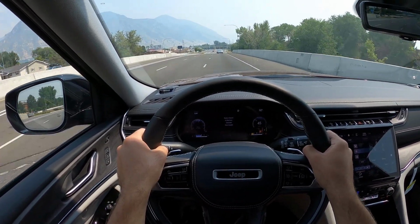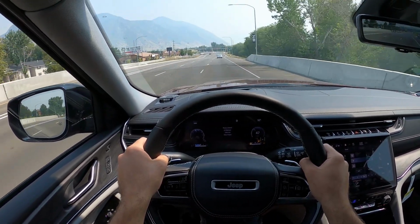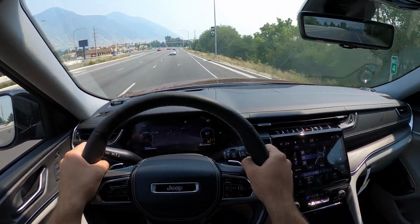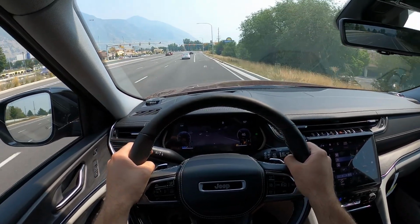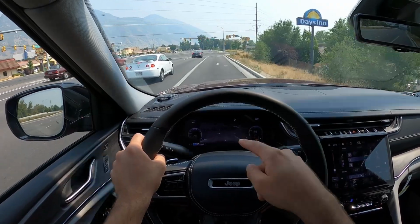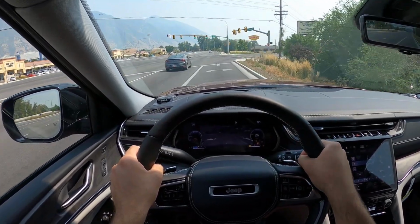The V6 is actually really good. A lot of people say that the V6 is not enough, but I mean, we're at 4,500 feet elevation, and you know, it gets up and it moves. And also the night vision never turns off, which is pretty cool. Hopefully you guys can see that on the camera.